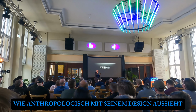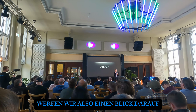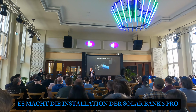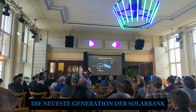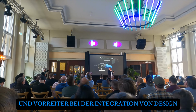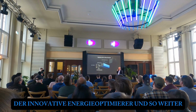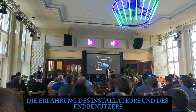I think we all know in this room what Anker Solix is like with its design, and we continue to do that as a brand with the Solarbank 3 Pro. So let's take a look at it. So this is a plug-in power technology. It makes the installation of the Solarbank 3 Pro as simple as plug and play, or as I may describe it, like Lego. The latest generation of the Solarbank continues to maintain the advocate and forefront runner in integration of design, energy storage modules, the microinverter, the battery management system, the innovative energy optimizer, and so forth. There is less need for wiring, and it enhances the installer and end user's experience.